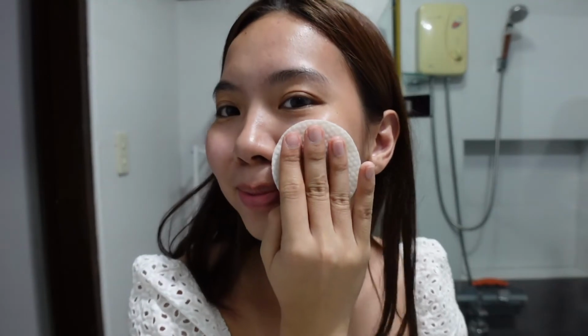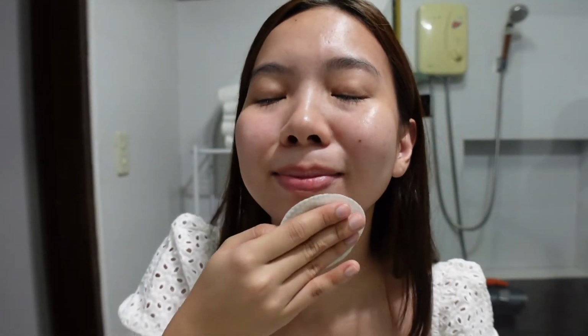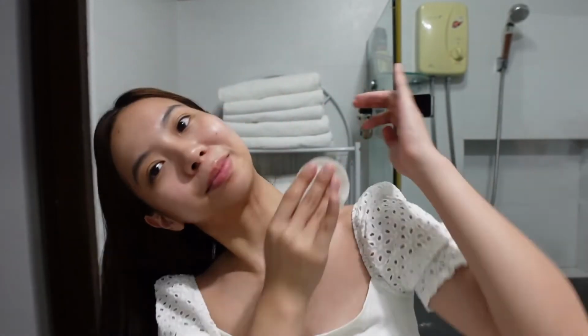I start spreading it all over my face again in an upwards motion, and I really like how hydrating it is, and in one cotton pad there is a lot of product. I even included my neck and my back and put it on my elbows as well because, again, I don't want to waste any product.